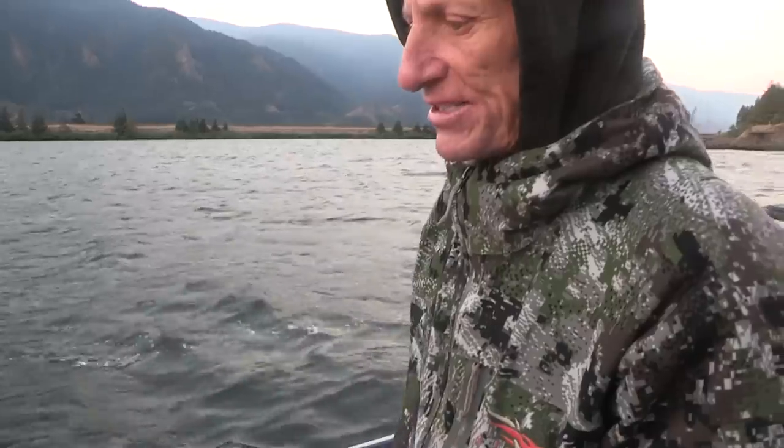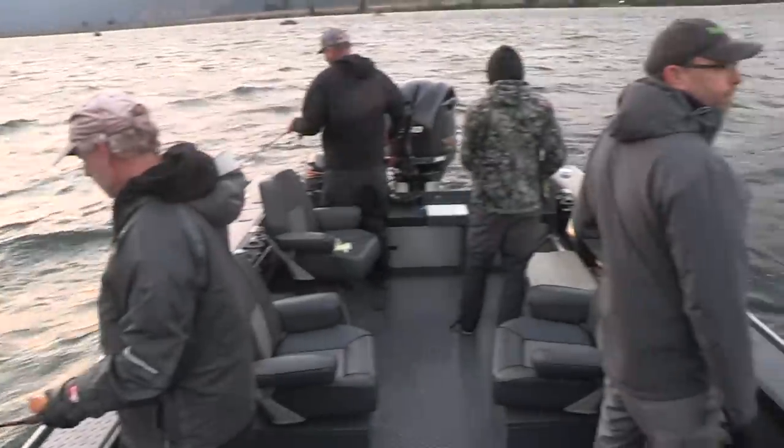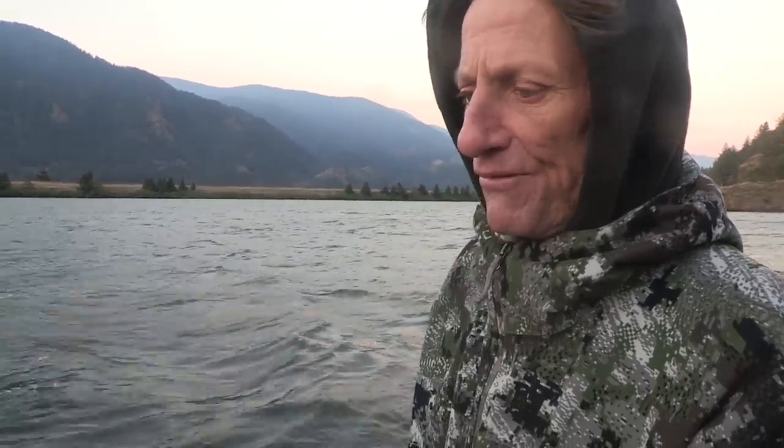So ideally you want to stand up and point your rod at the water. That way when you get bit, it's easy to set the hook. And a lot of times these fish will just feel like a trout. It's just like a light tap, tap, tap. And try to on that second or third tap to set the hook. Very seldom will they just come up and slam it hard.